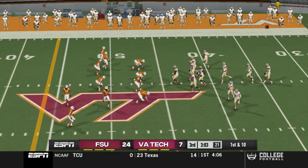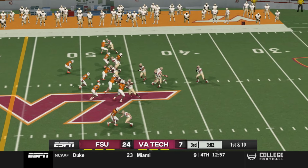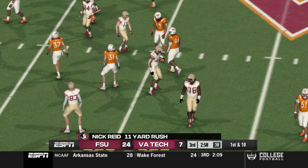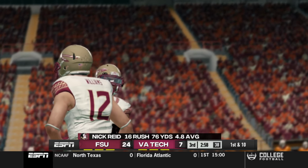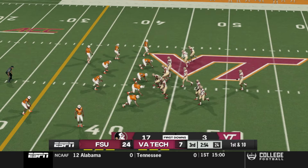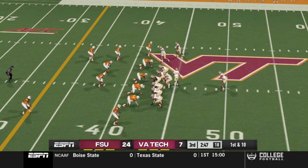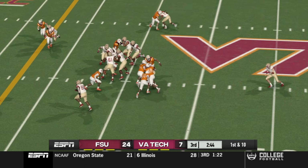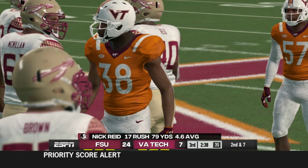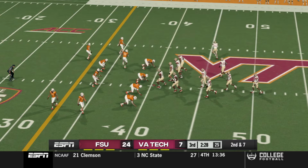From their own 46-yard line, first down. Here's a run. Makes it out to about the 43. That's good for a gain of 11 yards. First down. At the 40-yard line. That's a gain of 3 yards. That'll make it second and seven. Second down at 7 coming up here. Ball on the 40-yard line.